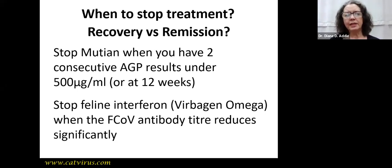And the manufacturer said to me that they wouldn't honor the guarantee that they give if the cat had stopped Mutian early. And in my cases, what we do is we stop the Mutian and begin the oral Verbigen Omega. And people say, well, when can I stop that? And at the present moment, I'm saying when the coronavirus antibody titer reduces significantly, then that will take months. That will be quite slow. And I haven't yet found another better marker for that. It may not be necessary, but given that we've had no relapses, I don't want to stop it.